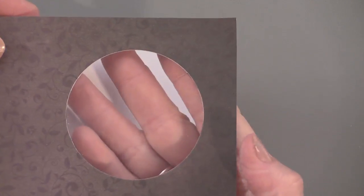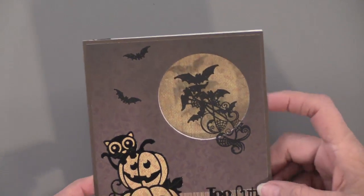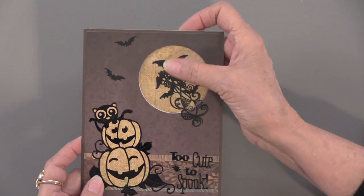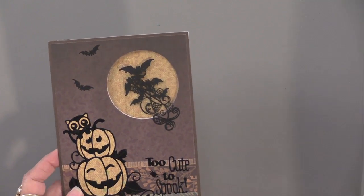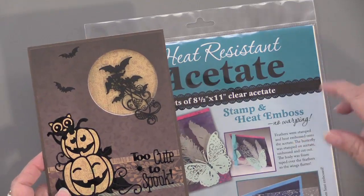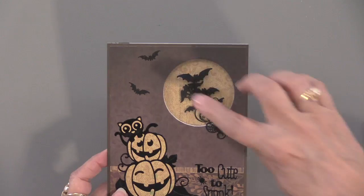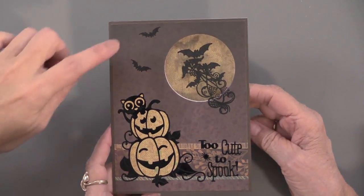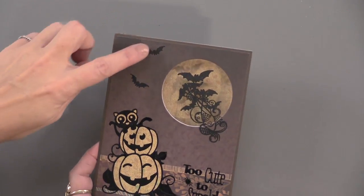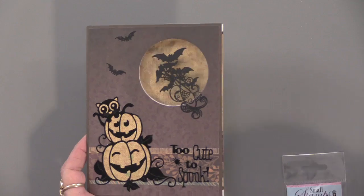Anyway, now you've got that acetate in there, and you go ahead and stamp and emboss with black embossing powder. And this has been embossed. I can feel it there. Of course, we're using the heat-resistant acetate, so that way it's not going to buckle or do something untoward. And that's with that new small stamp. Bats out there. That's that individual. There are bats, I think, with the dazzles as well, but these bats come with this stamp. Yeah, that little guy.